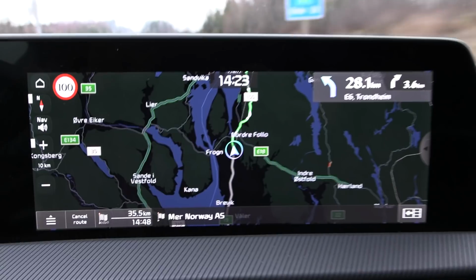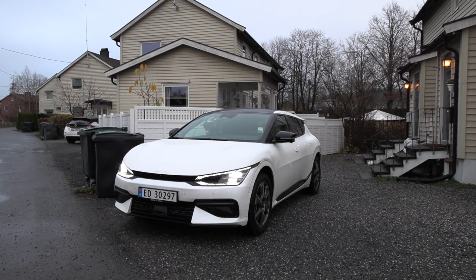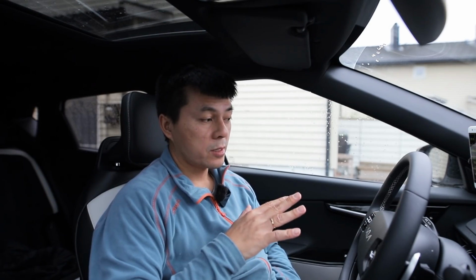Yes, we did it in 10 hours. We are finally back home now. So we actually arrived here with 18%, but let me explain something. 18% on this car, this is just like the other Korean cars. It's not really 18% because it's not linear, it's amp hour based and voltage based. Okay, so it means that towards the end, the percentage would drop way faster.